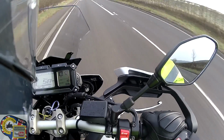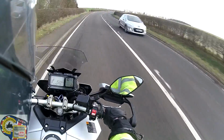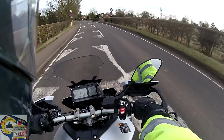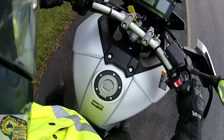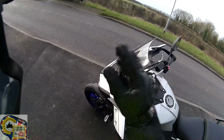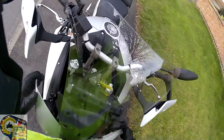It's quite a growl through the foot pegs when you open it up. It's not that smooth. You do get quite a bit of wind blast, so what I'm going to try and do is just pull in somewhere. So let's have a quick look at the screen. Oh, it does smell new. Oh, I love the smell of a new bike.